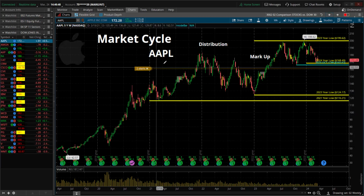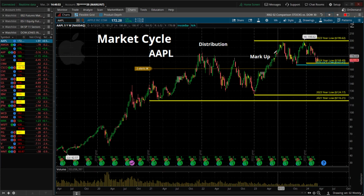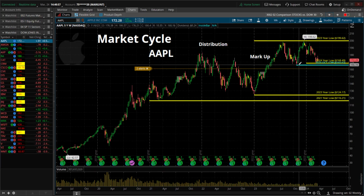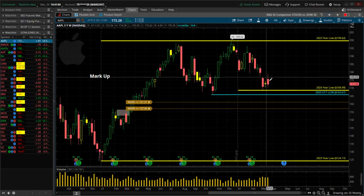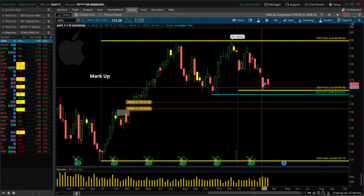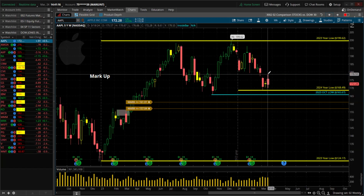Look at Apple. Trending down. Huge consolidation phase. Down here is a swing low. It's like doing an M pattern. A lot of red here. There's the low of the year, that yellow horizontal line. Here's a swing low. A lot of rejection here. It's underperforming the Dow.